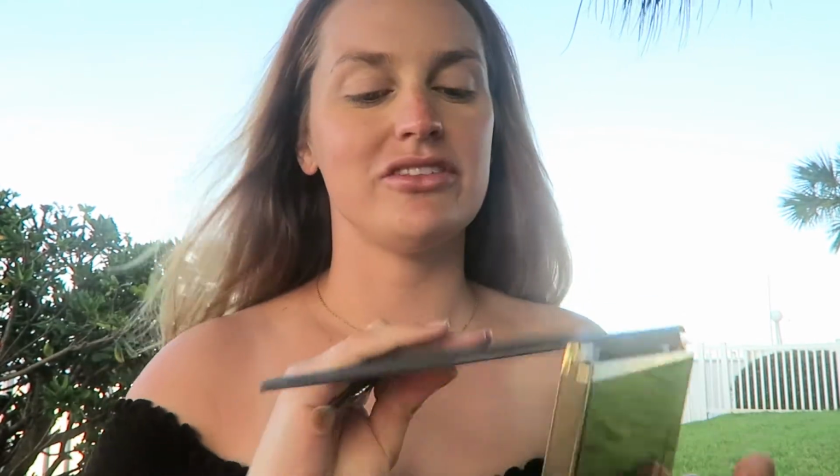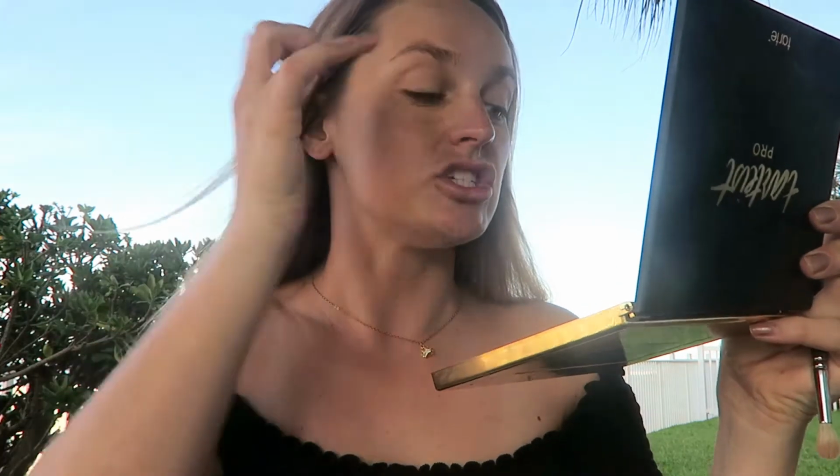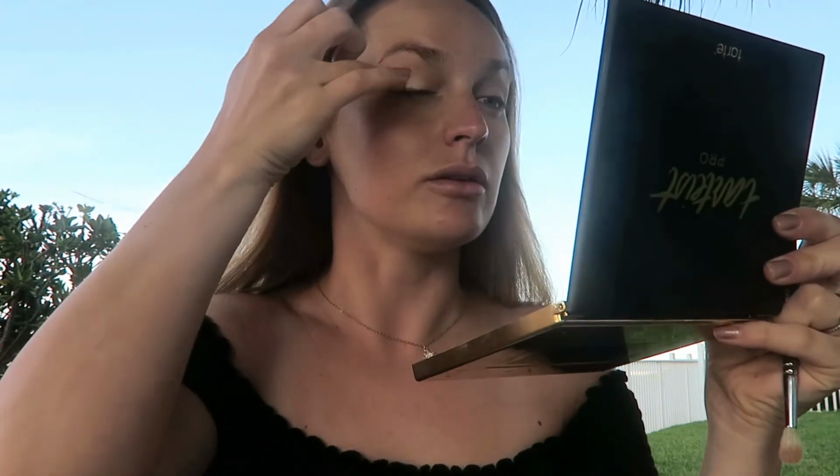So I'm using the Tarteist Pro palette. And I'm going to just take my finger, because I'm way too lazy on vacation to use a brush, and just apply this light shade called Classic right here, right on my lid. This just is a very nice nude shade. It just kind of makes your lids look a little brighter, kind of conceals everything.